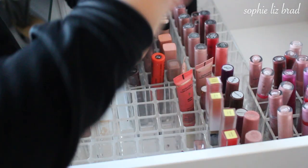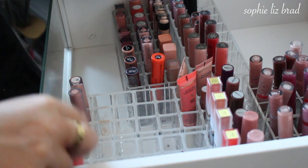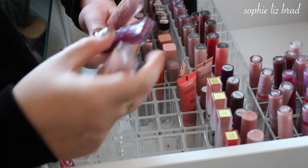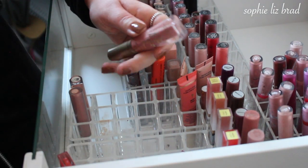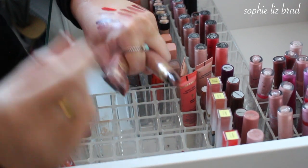Got these ones from Too Faced. I'm going to keep the orange one. And then the latex one, I'm just going to get rid of. I got it free at work ages ago. And then I've got Sellout and Child Star. I like the names, they're funny.